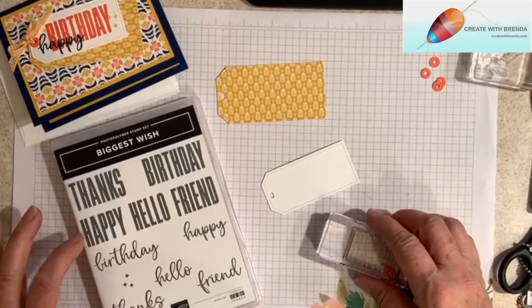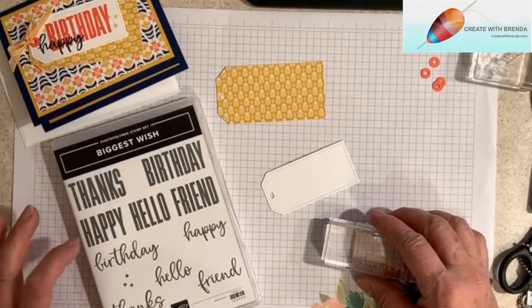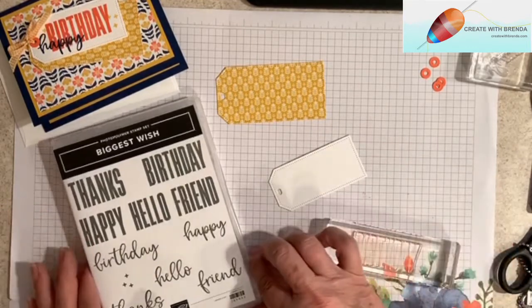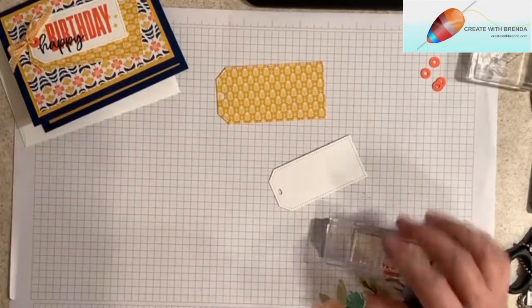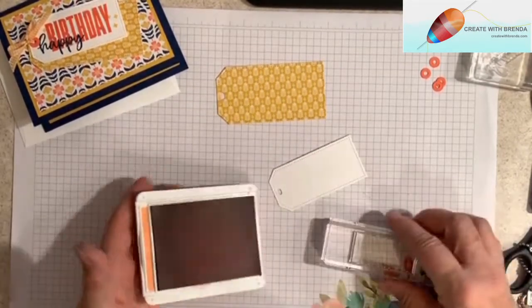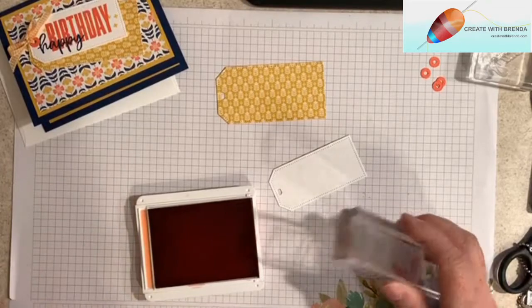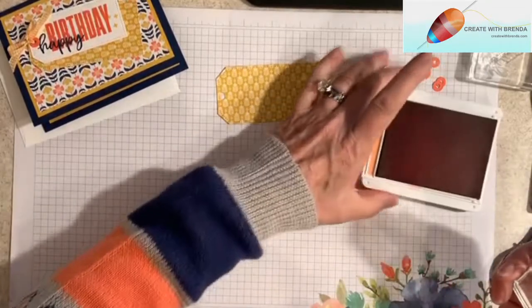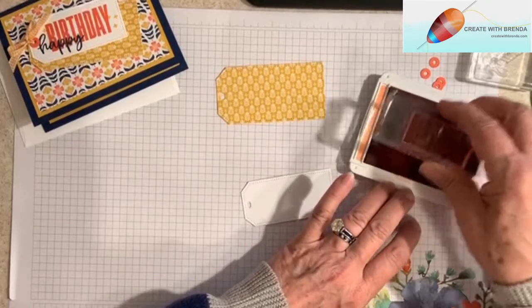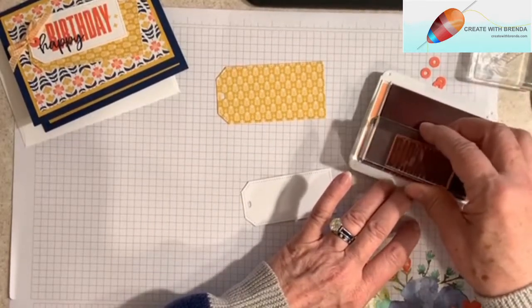Maybe I wanted to do a large happy with a little birthday, but I decided to go this route, and I really was having trouble figuring out color combinations. It's like, should I do the birthday yellow? Should I do the happy? I don't know. I did lots of color combinations, and this is the one that I liked the best.